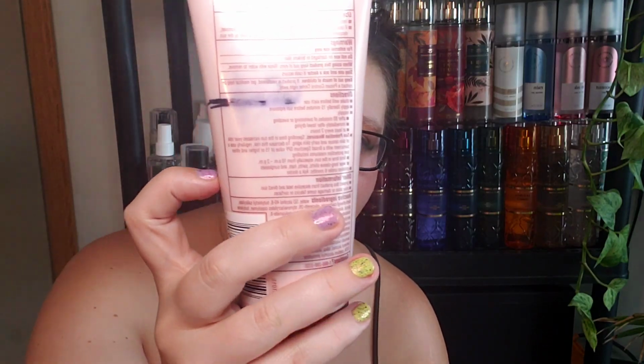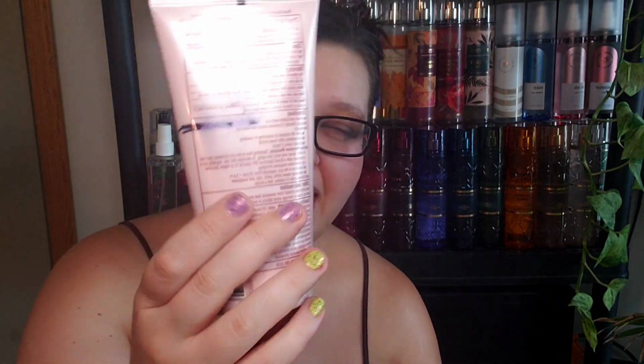I did make some progress on this though. This is where we were before, and this is about where we are in the bottle now, so I'm gonna go ahead and mark it. But I did make a little bit of progress. I'm just gonna throw this back in my SPF bin though. I think I'm done with this for the season.